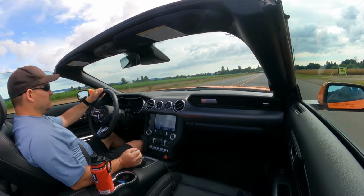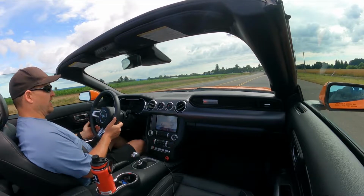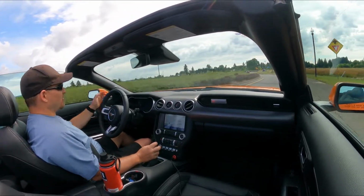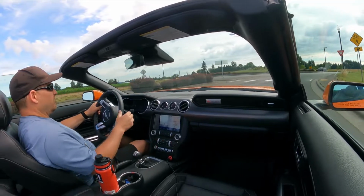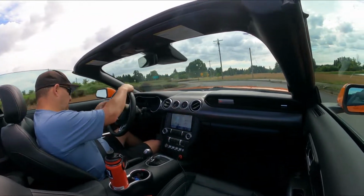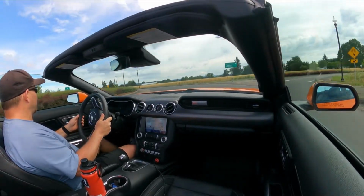So the GT350, yeah, sure, you put an instructor in a GT350, he could probably outdrive a 5.0, but they're both such capable cars. The GT350 is a great vehicle, but if your price point is you need a 5.0, well, that's not a wrong choice at all. So I just wanted to put that out there.